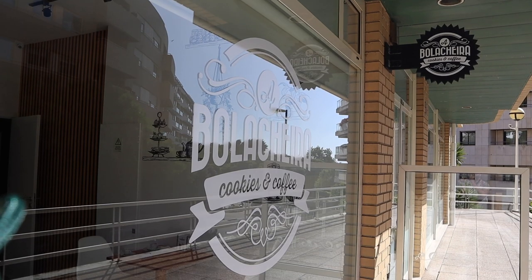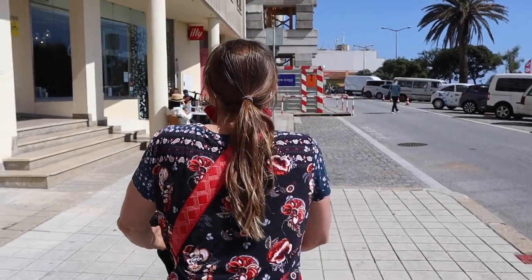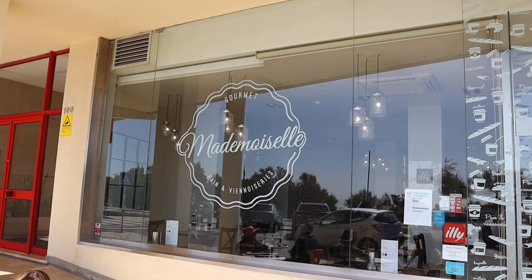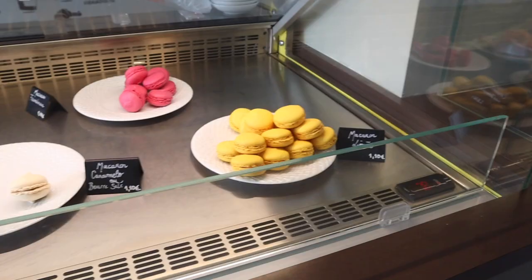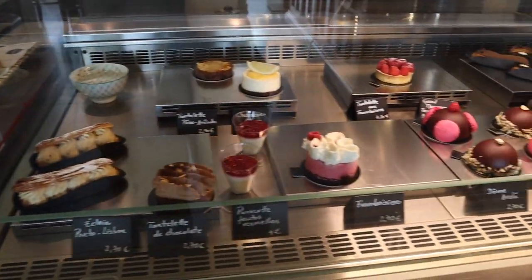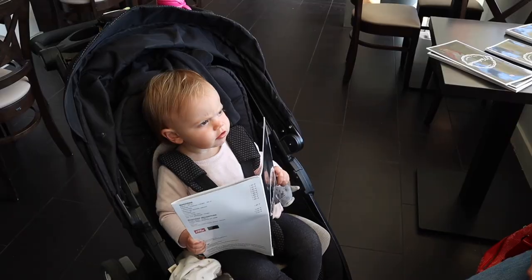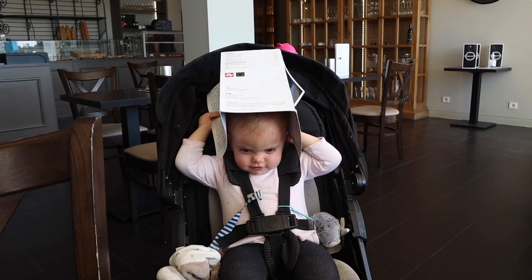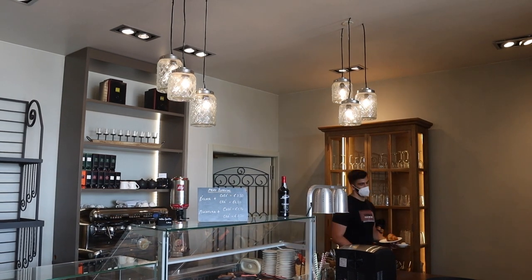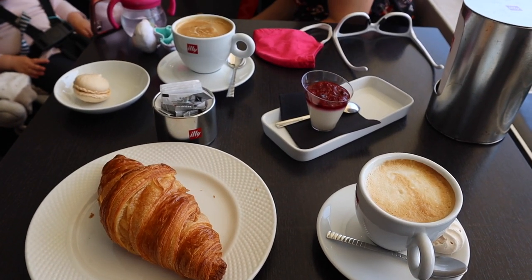Another great place for fancy pastries and a coffee, but closer to the beach, is Mademoiselle. This cute cafe offers a French-style croissant and a variety of macaroons to try. Taking a quick stop in Mademoiselle. It's in a really good location and they've got some great desserts to try.